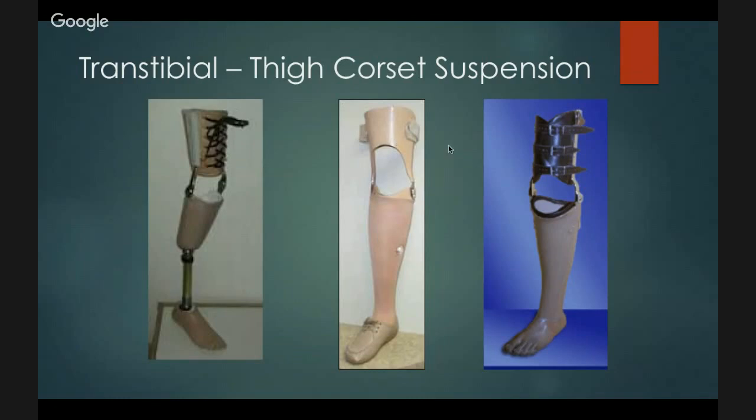Drop locks meaning that there's a lock that goes on either side of this joint. When they're sitting, it's unlocked. When they stand up, those locks drop around that joint to keep it in place. So that's another reason that you might use it.